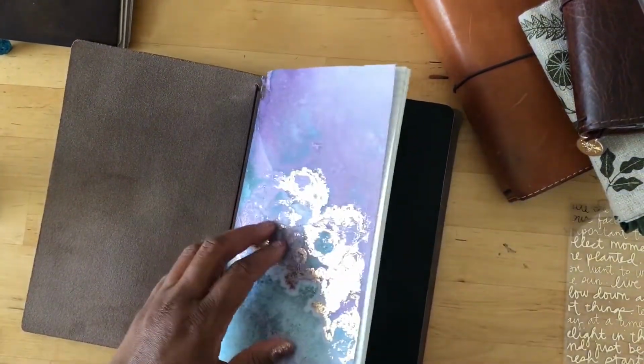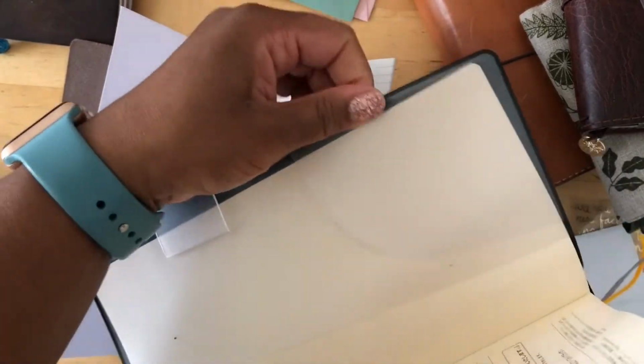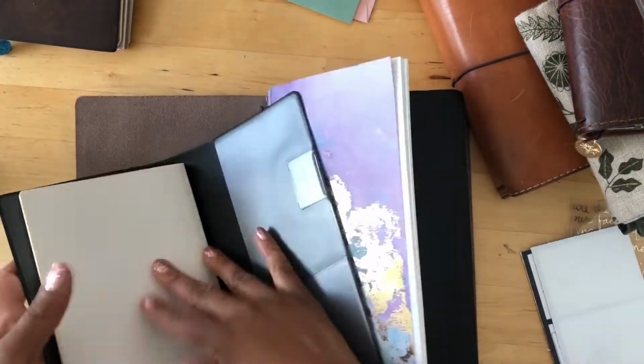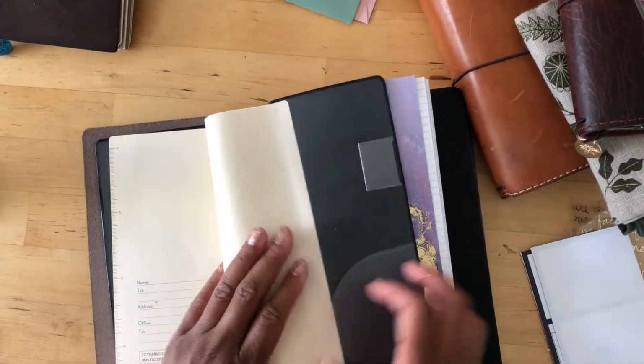And then I got this. This is a Nolte. This is just a calendar that I wanted to do some tracking of my reading, of my devotional reading. So the way that I'm going to handle this is take the Nolte. I'm going to string it here. Again, not adding any pressure to the book. And then just fold this back in here.